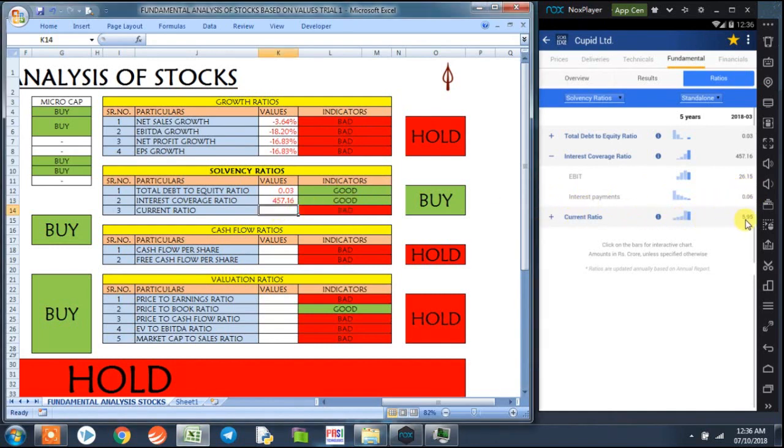Now current ratio, we could see it is 5.95, a little higher. According to me, current ratio should be between 1 and 5. Here you could see that current assets have increased to 61.42 crores, whereas current liabilities is 10.32 crores. Now this much of assets is actually not good, or you could say they have more cash available with them, but they are not using it properly. So that is the reason why it has given a bad signal here.